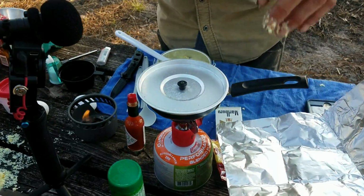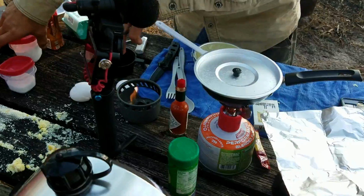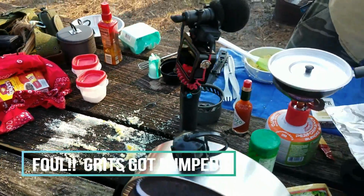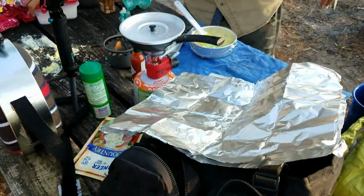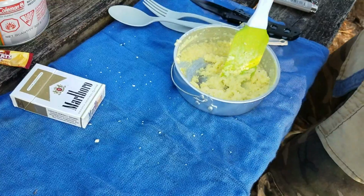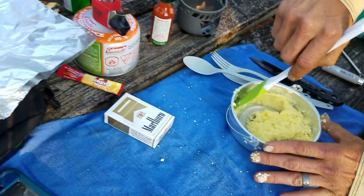All right, Tim, what do you get going over here? I got a mess happening on the table. I dumped my grits. Yeah, look, he dumped the grits on the table. That's a party foul. That's okay. We'll get it cleaned up. All right, Tim got some, what, cheese grits or butter grits? Butter grits. Ooh, butter grits.